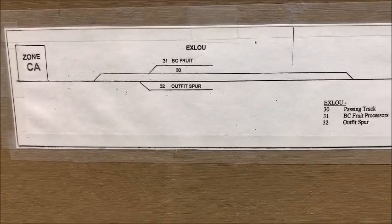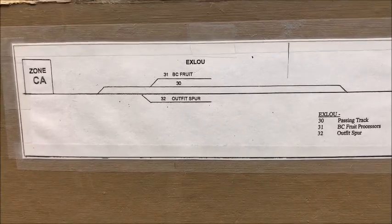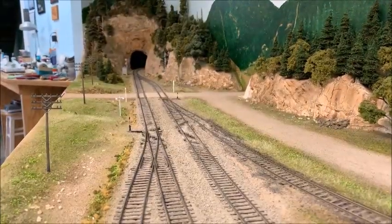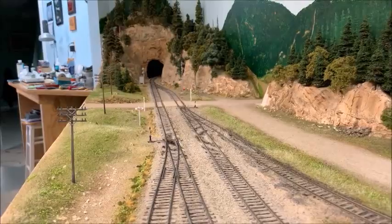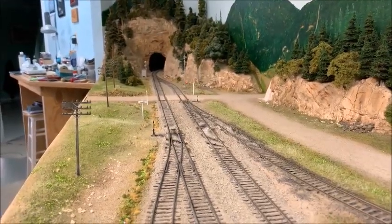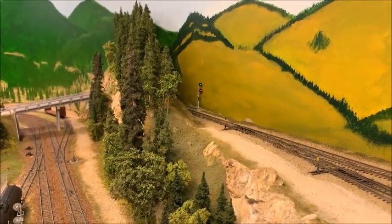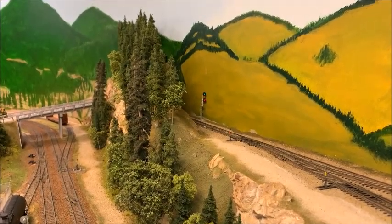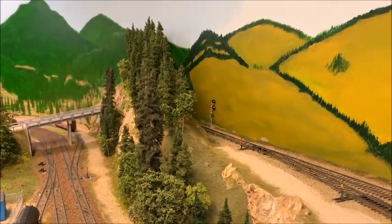West is left, east is to the right. Kamloops in the staging area, west is to the right and east is to the left. Looking west towards the west switch at Exloo, and from Exloo into Kamloops Junction, it's all underneath the highway that runs behind Vavenbee. And here we are at the east end of Kamloops Junction, and that signal is at a place I call Bungalow M, and so all of the track from this signal over to Exloo is either behind the backdrop or underneath the highway at Vavenbee.